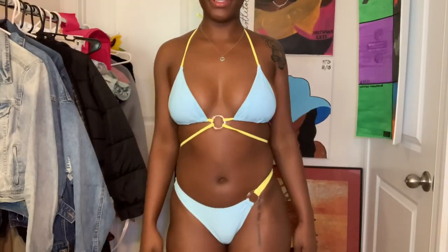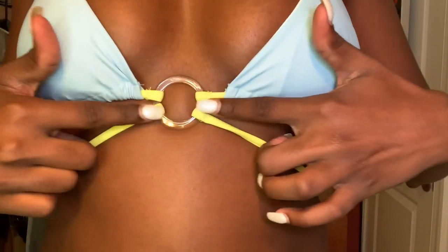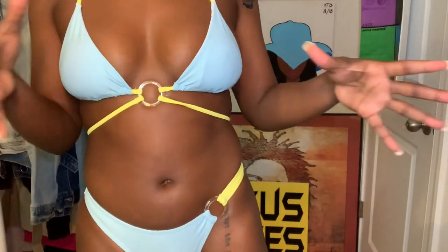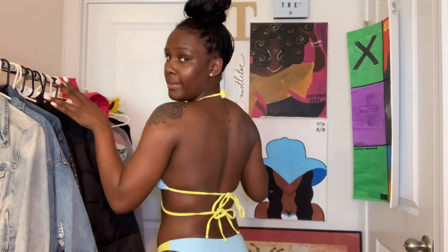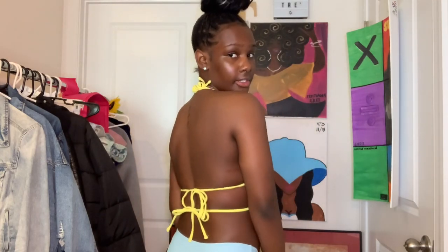This is so cute. This is the bathing suit. I love this color and everything. I got this in a size small, and I just really love the detailing. So it's this nice clear hoop right here that they also incorporated right here, which is something that I really love. I love the colors popping off of my skin. And I also love how the detailing has two different straps going on in the back. So this is what it looks like. Really cute.